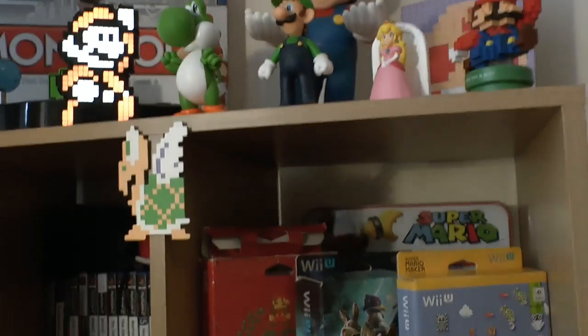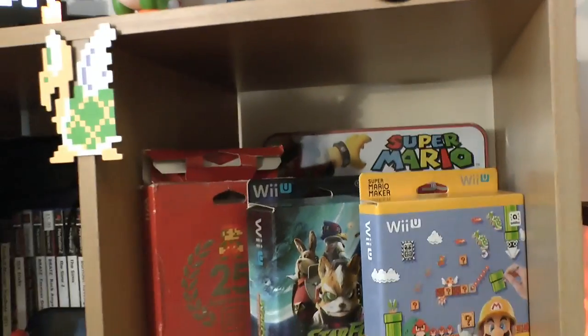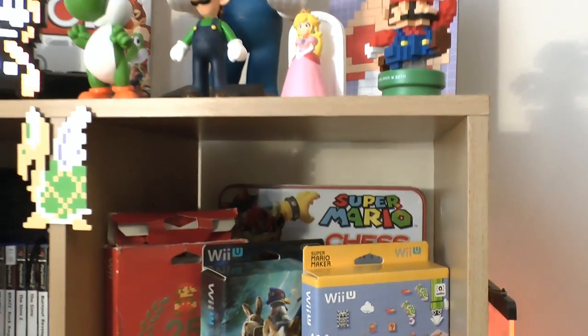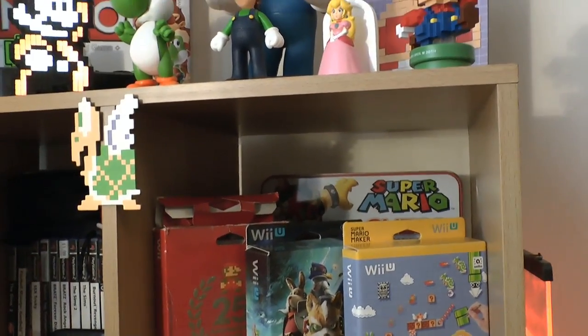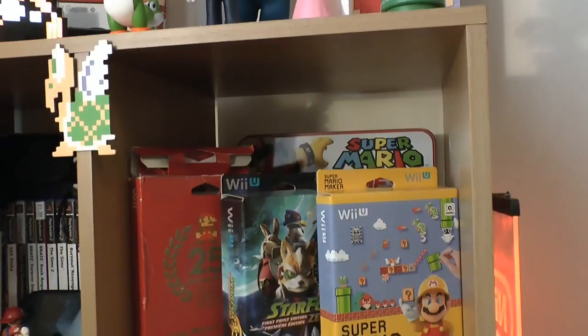Right, moving down to actual games, you can see at the back here we have the Super Mario chess set, which I did learn to play chess once. It was about 10 years ago, and I'd need refreshing again and someone to play with.